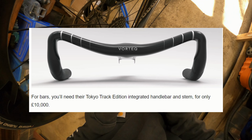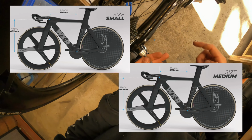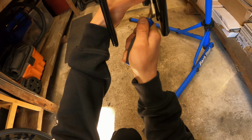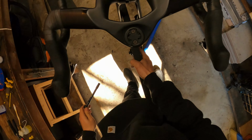The Vortec handlebars. However, sadly, I don't believe you can get this bike custom fitted to you because the only two sizes they have on the bike are small and medium. So I guess you tall people are out of luck. Also, if you want the fork on the bike, you could either use any UCI approved fork or pay another $5,000 for their specific fork. It's kind of odd that the bike does not come with it, especially if you're paying $34,000 for a frame.